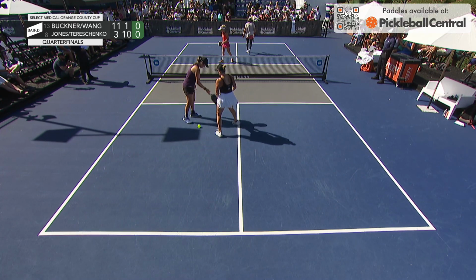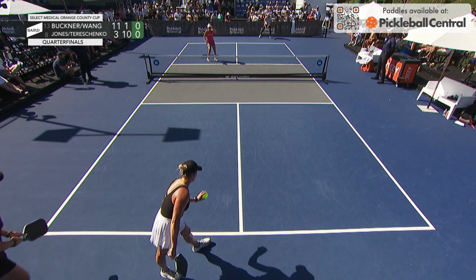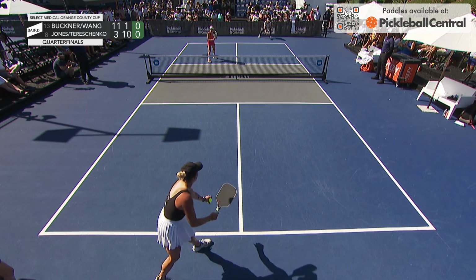Yeah, good spot to Brooke's left foot. That's a tough shot to get back. See if they can break them one more time. 10-1-2.